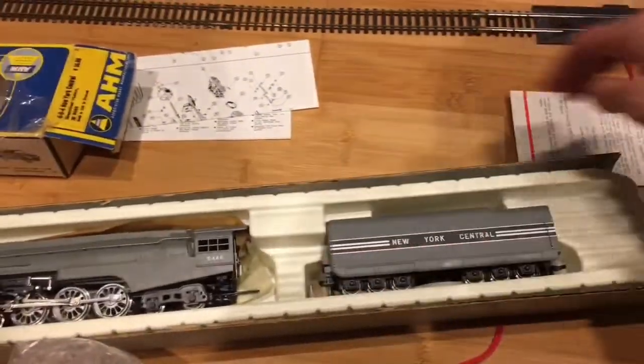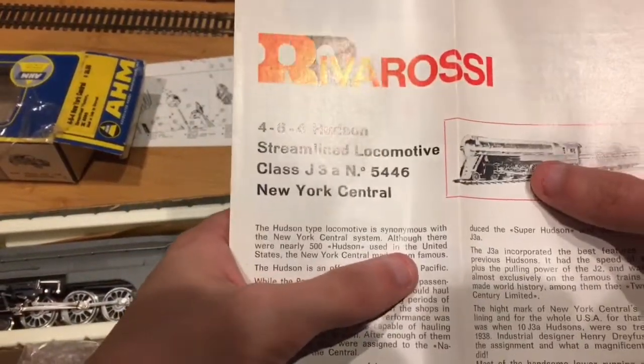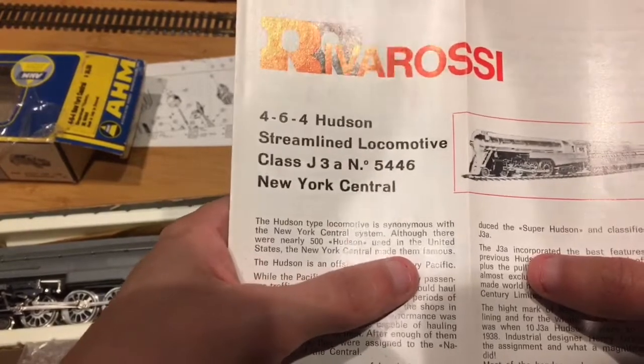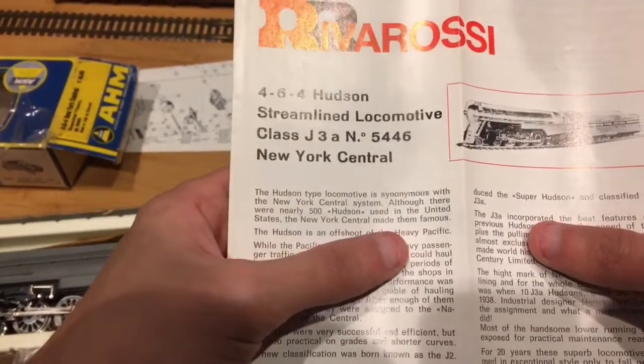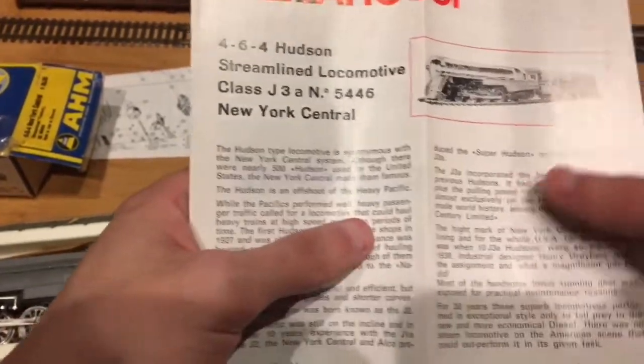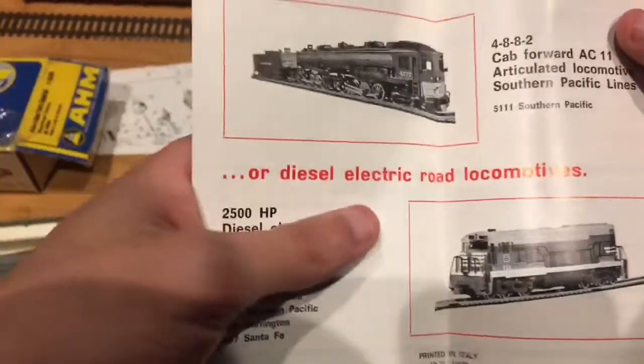Let me put this here. Well, let's look at this. What's this? Rivarossi 464 Hudson Streamline Locomotive, Class J3a, number 5446, New York Central. So this pretty much tells you the history of the locomotive. That's pretty cool. And here's some other locomotives you can get.